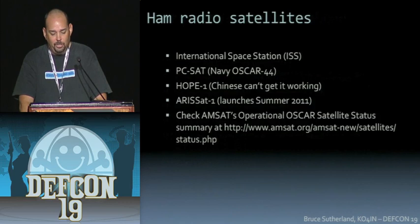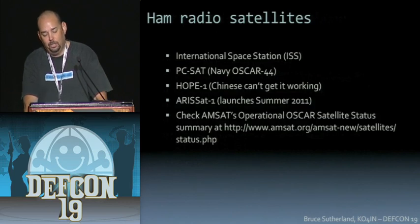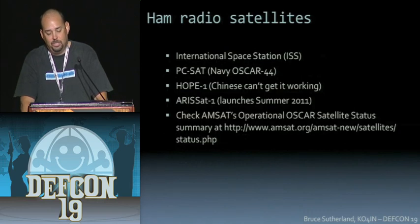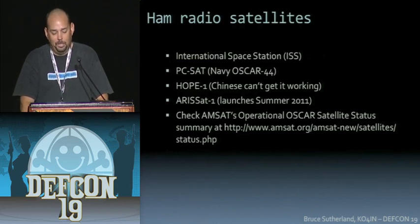So as far as the ham radio satellites you can use, like I mentioned, the International Space Station is the best one because it's a stable platform in that it's manned usually all the time. They have a lot of power, endless supply of power up there, and if anything goes wrong and something needs to be rebooted, they can do that. There's somebody up there to do that.